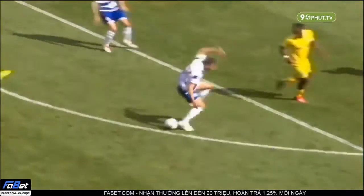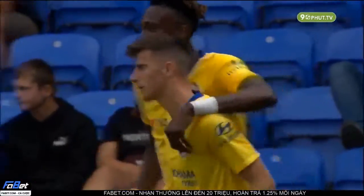And listen to the roar. Chelsea fans want to see this boy do well, absolutely. And he is. Well, that goal was created from the academy. I'm not sure Tammy meant this, if I'm honest. I think he's looking for Mishi.